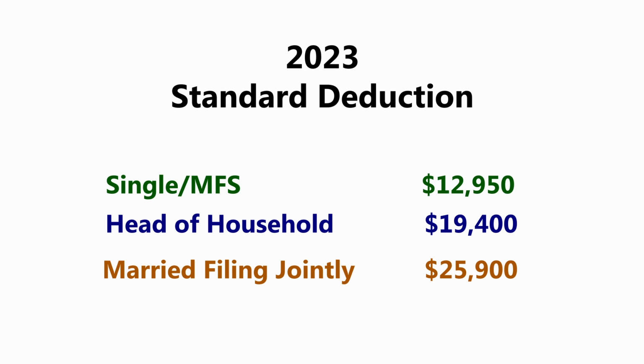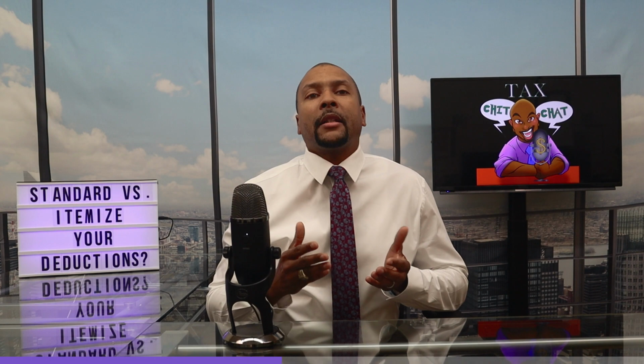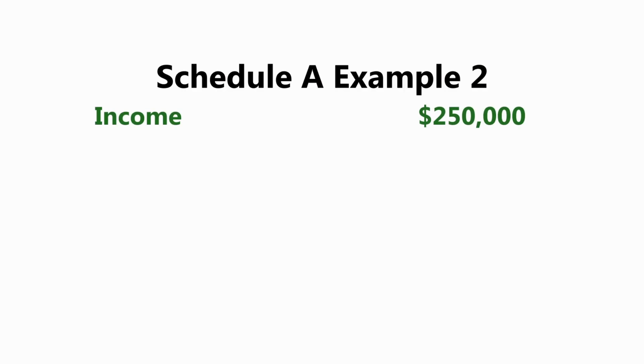When we compare that to each of the standard deductions for each of the filing statuses, we can see that only a person filing as single would be itemizing. All the others would simply take the standard deduction. So let's change things up. Let's say that now we have a person or a family that earns $250,000. They spend $6,000 on medical expenses, but since it doesn't exceed 7.5% of their AGI, they won't get a deduction for it, just like the first example.